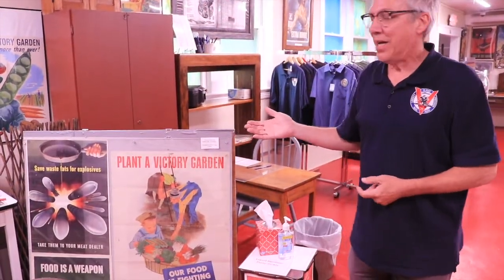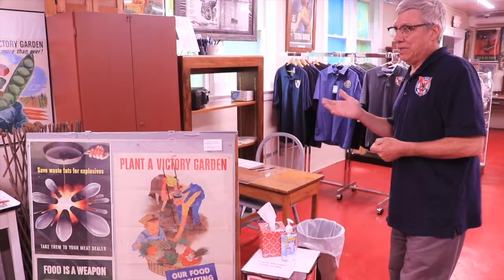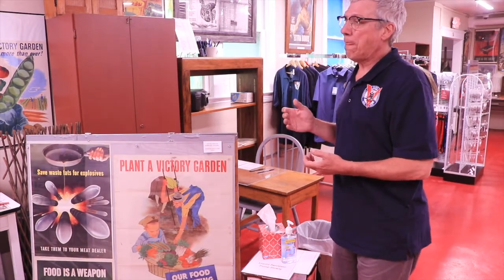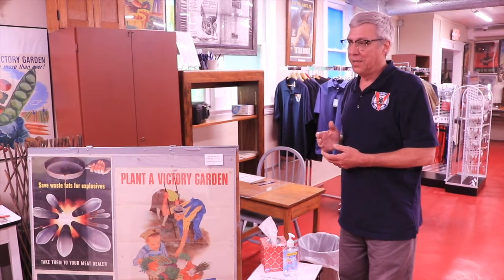So this area represents the typical victory garden that the family would have. And this victory garden specifically on display is dedicated to Edward Dixon. And longtime Conneaut residents would know Mr. Dixon from Dixon's Stop and Shop on Broad Street, which I understand was where Conneaut Sub Shop is now. Mr. Dixon had one of the largest victory gardens in Conneaut over on the east side.